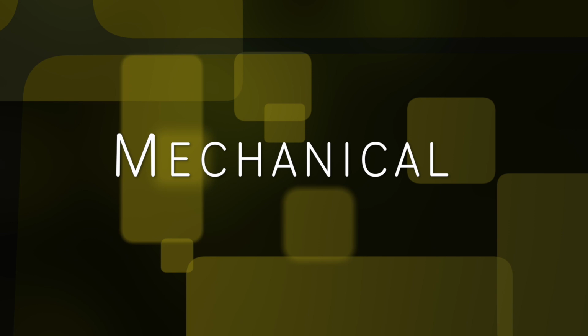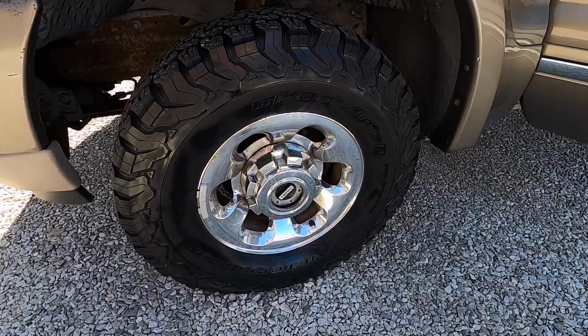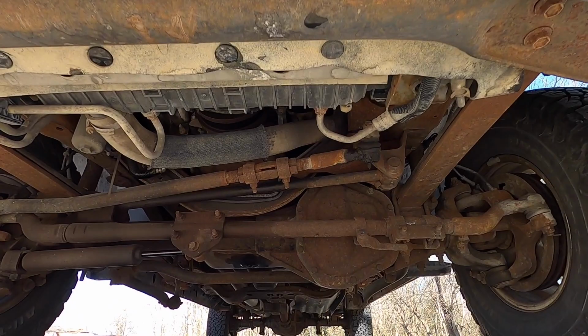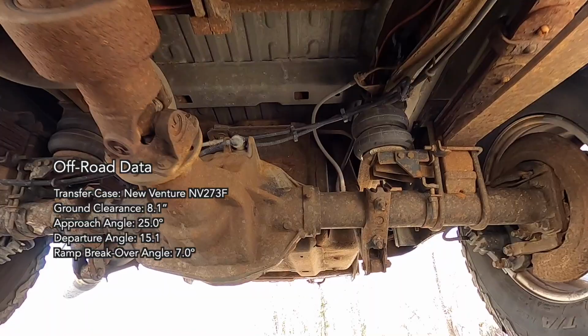This Excursion is a 2004 model year vehicle that is four-wheel drive, featuring an electronic shift-on-the-fly New Venture 273F transfer case. In addition, this vehicle also includes front manually locking hubs with four-wheel drive and four-wheel drive low modes, the $100 transfer case skid plate, and a 3.73 limited slip rear axle, which is a $250 option. And the Excursion rides on 8.1 inches of ground clearance with a 25-degree approach angle, 15.1-degree departure angle, and a ramp breakover angle of 7 degrees.